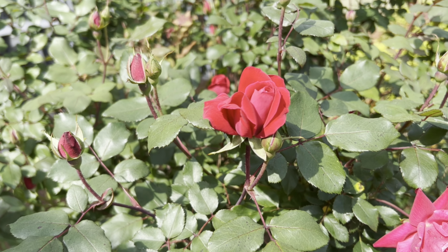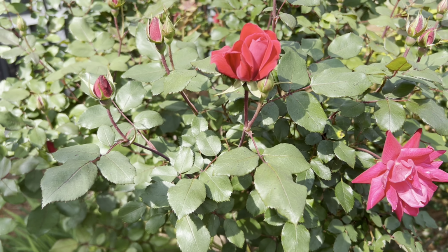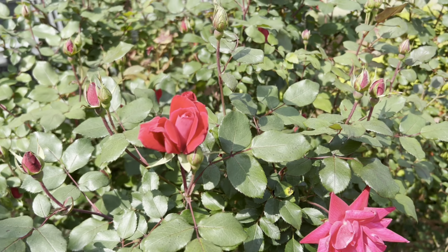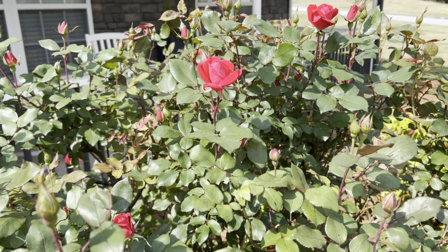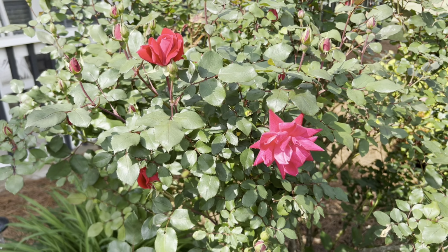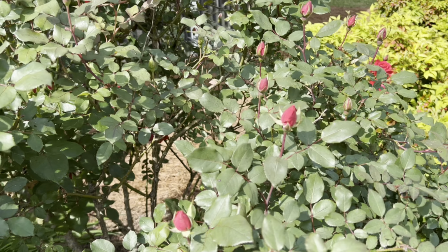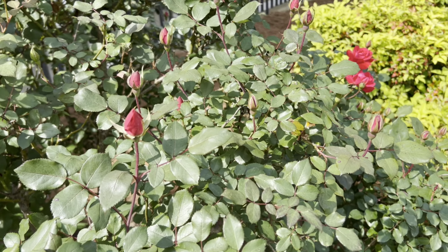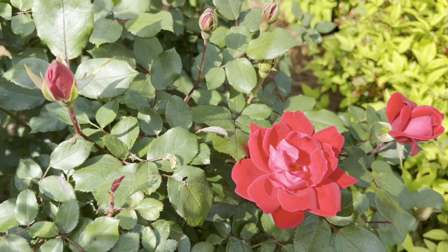Now we have several different knockout rose bushes in the landscape and in containers, and this is one here. This is probably our biggest one, and I would say it is a good 5 feet tall, even though I did cut it back, and it is covered with buds. So this is about to really show out here in the next few weeks, but it's just beautiful, and I wanted to share with you guys what it looks like currently.